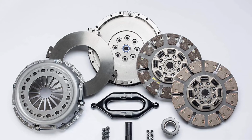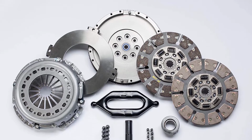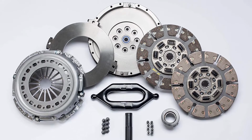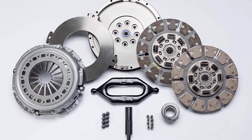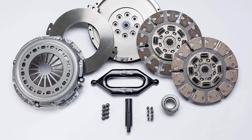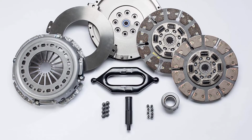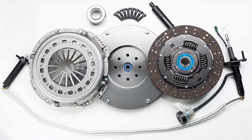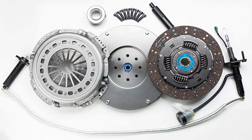If you are looking for the best clutch for NV5600, you have come to the right place. In this article, we will take a look at 5 of the best clutch kits for NV5600. We will also provide a buyer's guide to help you choose the best clutch kit for your needs. Our recommendations are based on our extensive hands-on testing and can help you find the perfect clutch for NV5600 for your needs and budget.